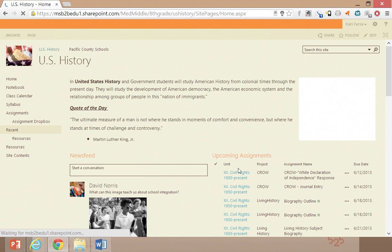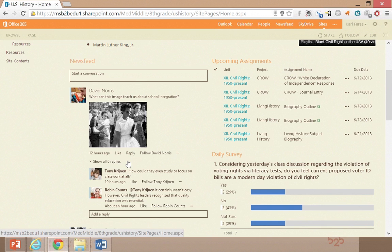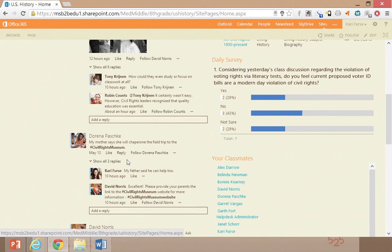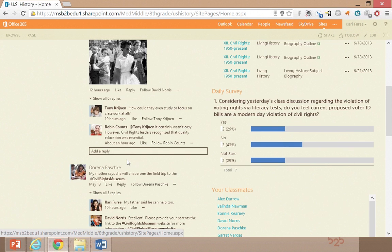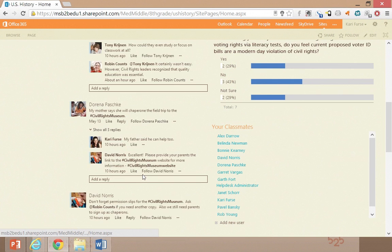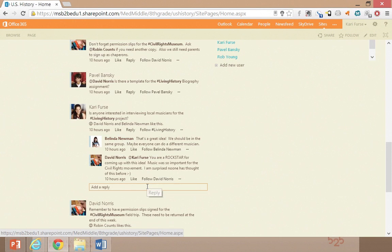But just a couple of different ways that this plays out is we have the Newsfeed, for instance, where I can do things like post a picture and ask for people to reply and give me their thoughts on this. And we can see we have a lot of activity and responses here. I can also like specific responses. So in one situation where they're talking about living history, somebody suggests the idea of using musicians and focusing on that for their project. So I might go ahead and like that.